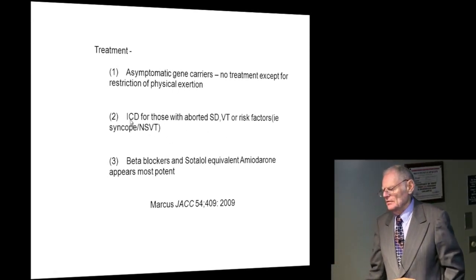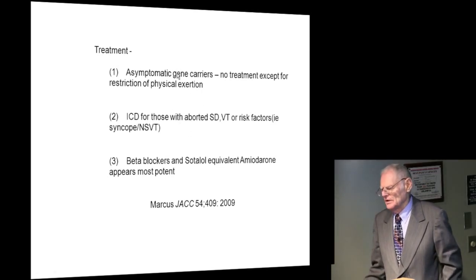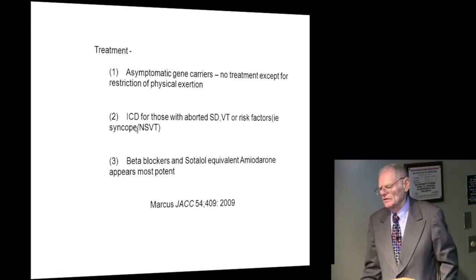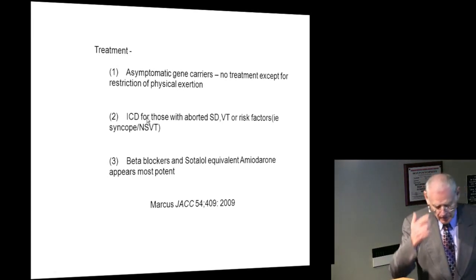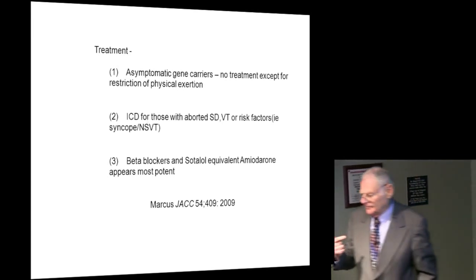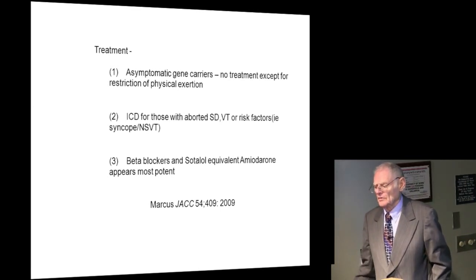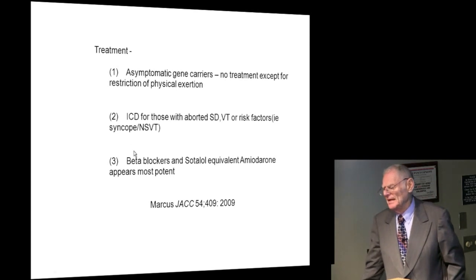Those patients who have aborted sudden death or syncope, or risk factors we talked about, non-sustained VT, they get a defibrillator. Now, even if they have a defibrillator, you've got to work things out so that the thing never discharges, right? Because the discharge of the defibrillator is very, very painful.